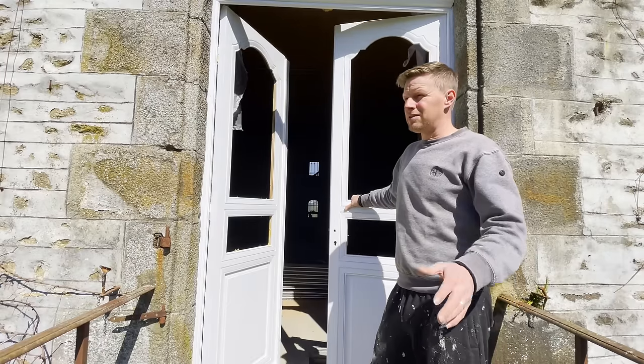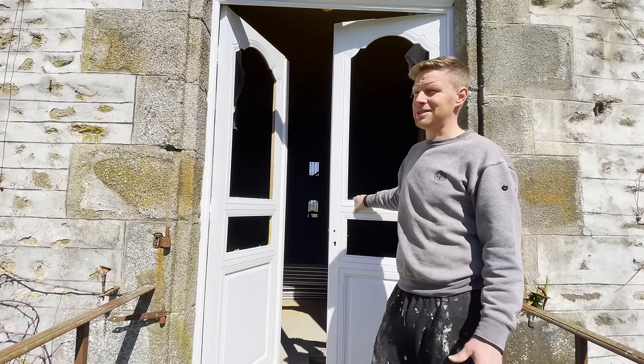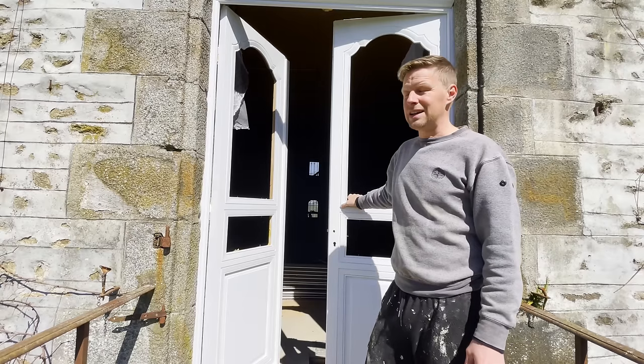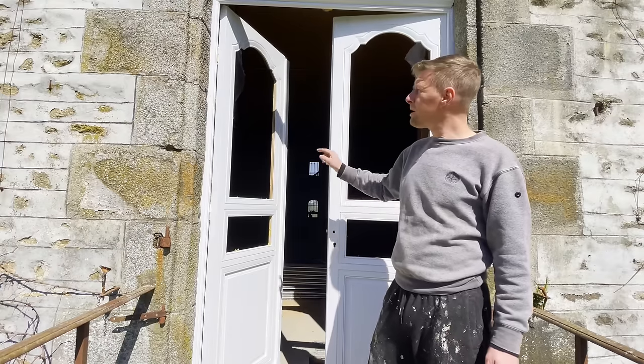So I've been trying to get glass sorted, which is just a nightmare in France anyway, just to get basic glass. So to get some cut to this shape, it's just been a bit of a headache. Luckily I've found somewhere that I can get sorted, so the next step is to do a template.